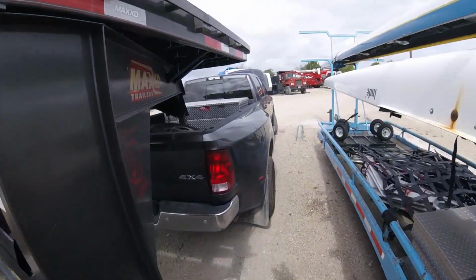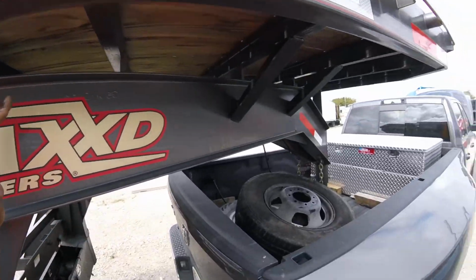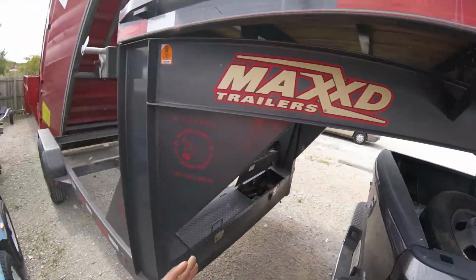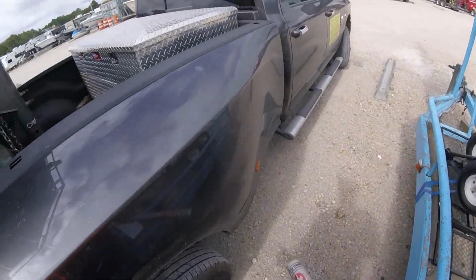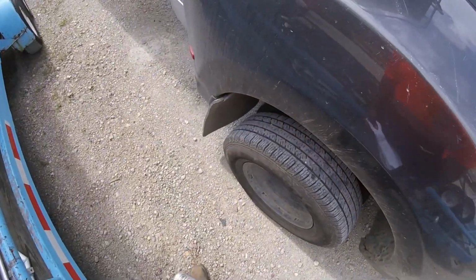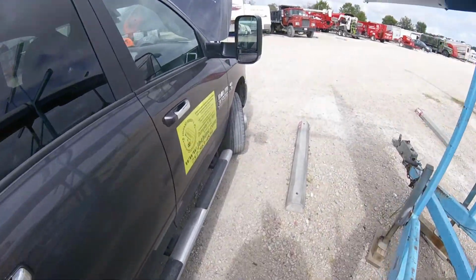All the way around the trailer, checking, make sure there's no cracks, bent, or broken. If it's a hose, crack, or frayed. That's the bottom line. That's how that kind of works. Check this freaking flat tire, pissing me off. So I'll change that here before I go anywhere.